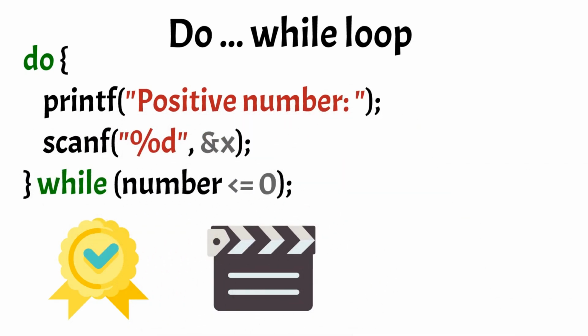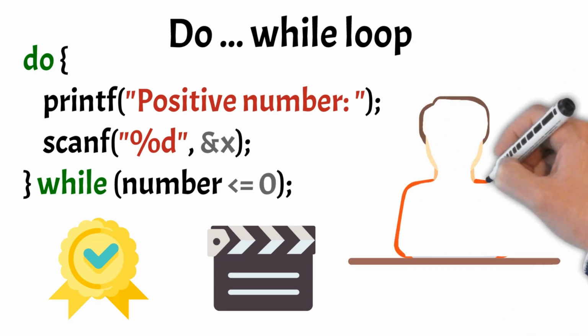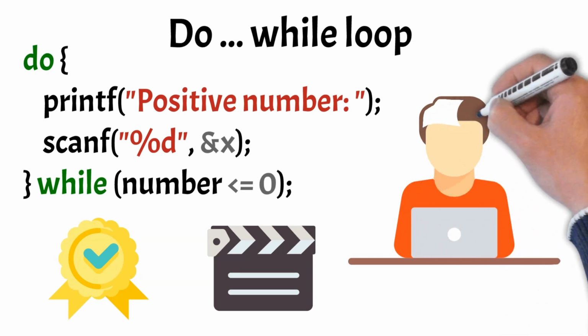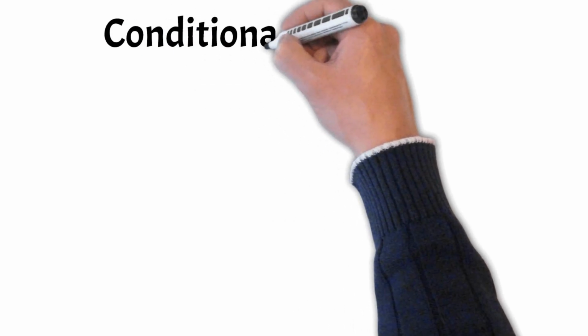In this example, the user is again repeatedly asked for a positive number. The loop executes at least once, ensuring the prompt is displayed before checking the condition. If the condition is still true, the loop continues. Otherwise, it stops. Next, let's move on to another important type of control structure, conditional statements.